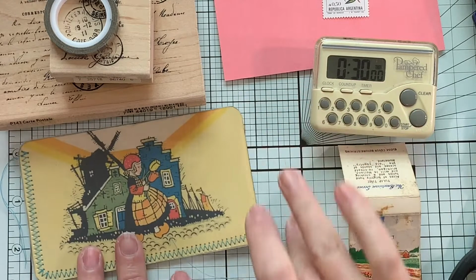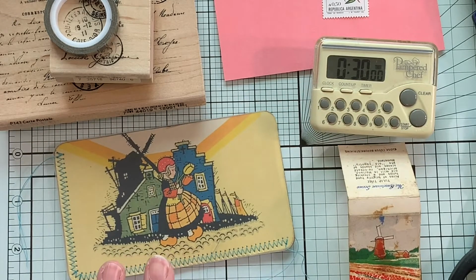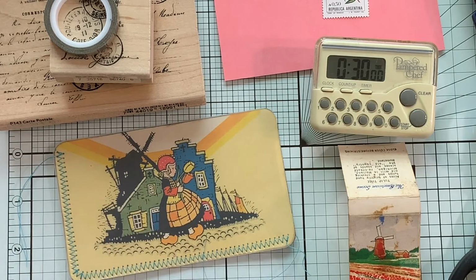So it is the letter S today in the 3 and 30 challenge, and S is for stamps. So that is what we're doing today.